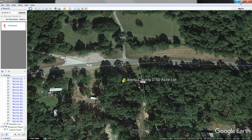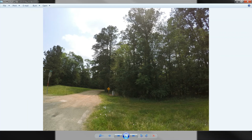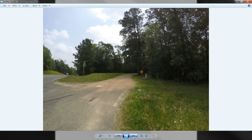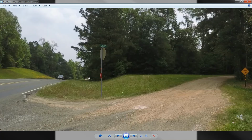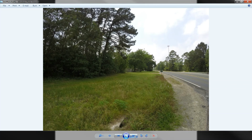First, I want to show you a few photos of the property. So here's the property. This gravel road 2171 runs down the side of the property, and then you also have highway frontage. So here's part of the highway. If we zoom in over here, you can see there's a bunch of wildflowers on the hill over here. So really pretty area. This is looking the other way. There's a neighbor over here with chain link fence.